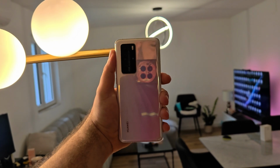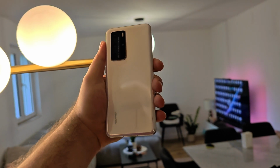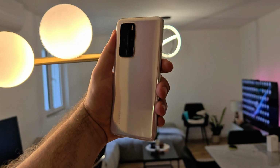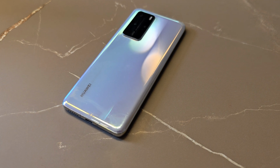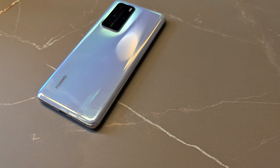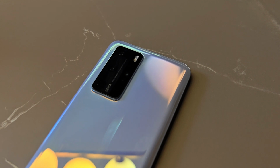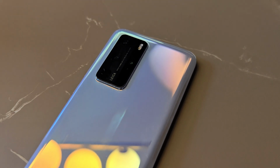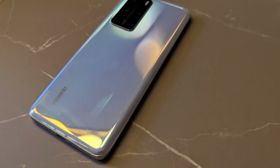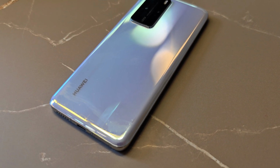Hello everyone, today we are taking a look at one of the best phones ever made, Huawei P40 Pro. When it came out 5 years ago, this phone really blew everyone else out of the way. It came with a flagship 5G processor, 40 watt charging, and a 4200 milliamp battery.